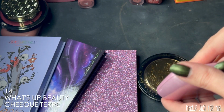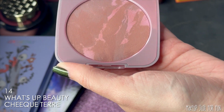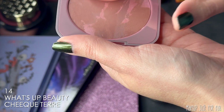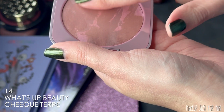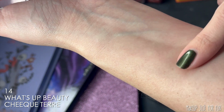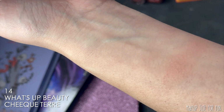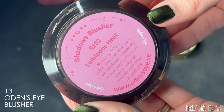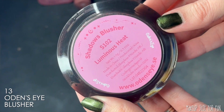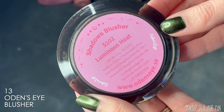I wanted to like this. There's also a bronzer line that came out, sort of the sister to this blush line, and I preferred the bronzers. These blushes just don't really show up too much on me, and I just had a hard time being excited about using them, even though they're marbled and pretty and all that stuff and clever name. It was the only one that was really lackluster for me.